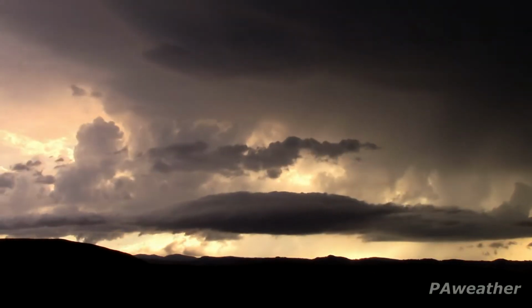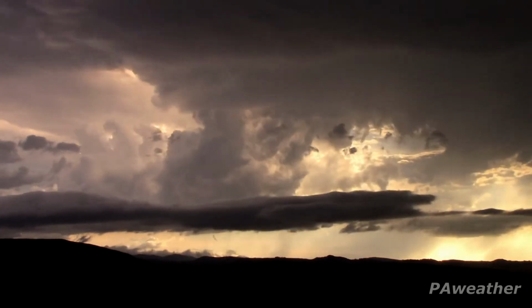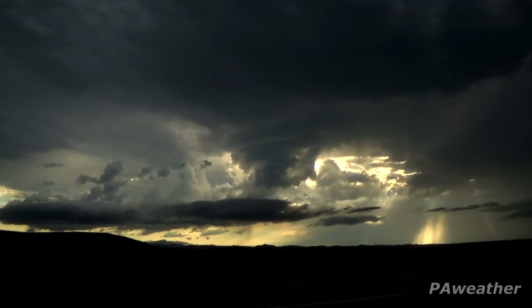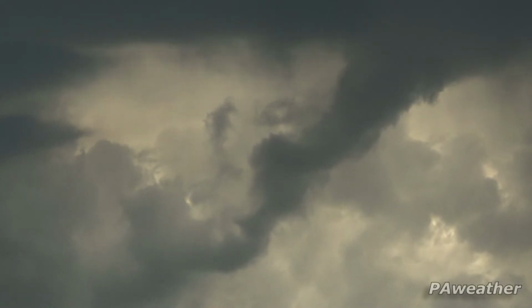As quickly as it formed, the storm started to die out, allowing beautiful golden sunlight to shine through. The rotating updraft column shriveled away until there was nothing left but a funnel cloud, whirling high up in the sky.